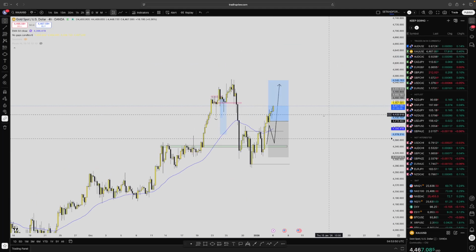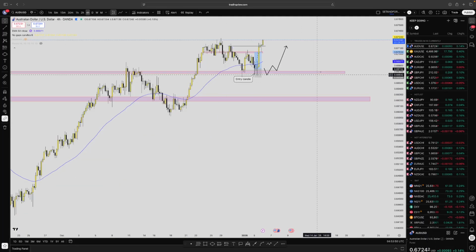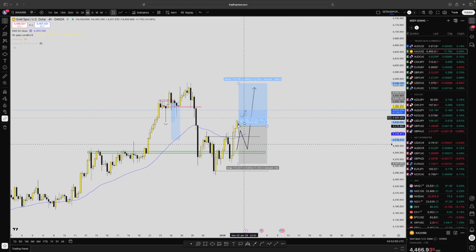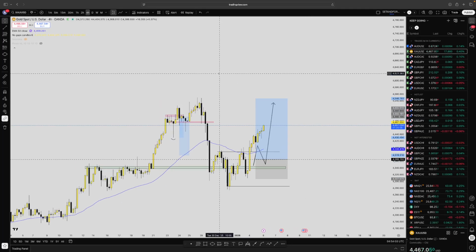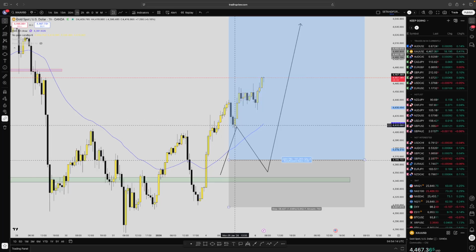Then for gold, gold ended up playing out, but it didn't give me my pullback. My TP was supposed to be around here. So we had the inverted left head, right shoulder. We did break the neckline. The only thing is, if I drop down to my 1 hour, the pullback we ended up having is here.